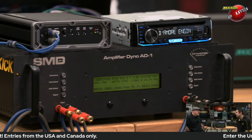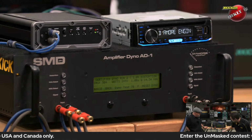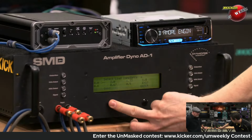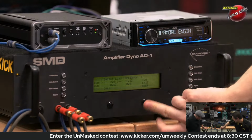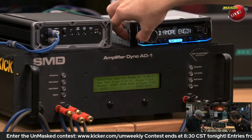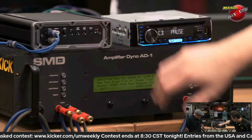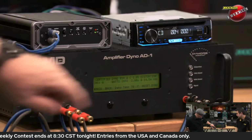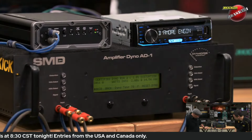So, well, let's run it certified 2 ohms, just for fun. Okay. Might as well go back, and pretty quick and easy, just to show you what this amplifier will do at a 2 ohm load. 2 ohm load. I'm going to reset our track here. And start dyno and unpause the track. And watch that number, so it's rated right there at 300 watts into 2 ohms.